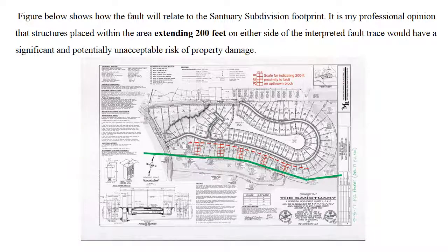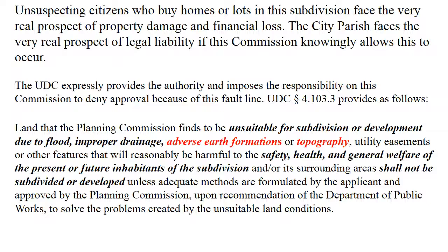It is McCullough's professional opinion that structures placed within the area extending 200 feet on either side of the fault would have a significant and potentially unacceptable risk of property damage. Unsuspecting citizens who buy homes or lots in this subdivision face the very real prospect of property damage and financial loss. The city parish faces the very real prospect of legal liability if this commission knowingly allows this to occur.